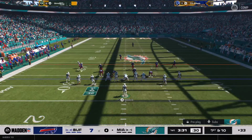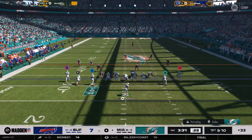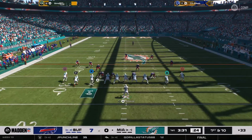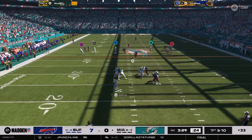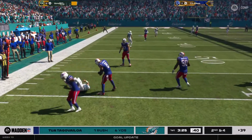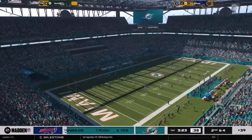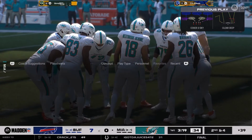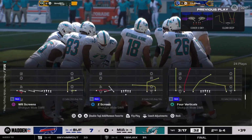Tagovailoa and the Dolphins come up first and 10 at the 33-yard line. They'll try and start this drive in the air. Buying time to his left. And he'll protect himself at the end here as he winds up getting pretty decent yardage. The improv on the scramble there gets him 6, and it'll be second down.